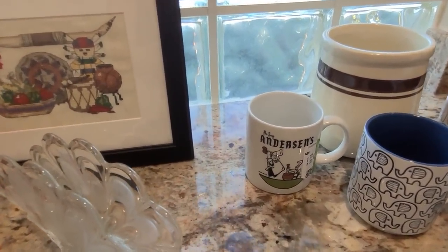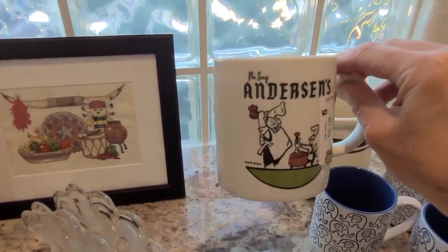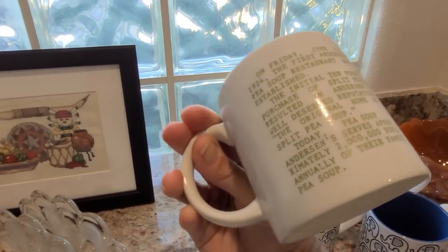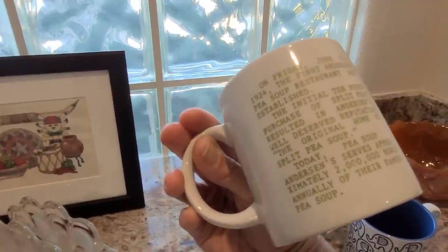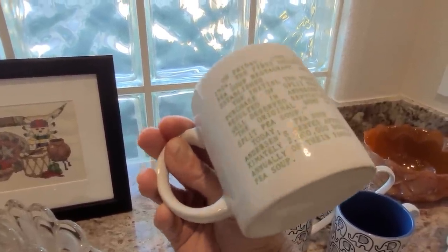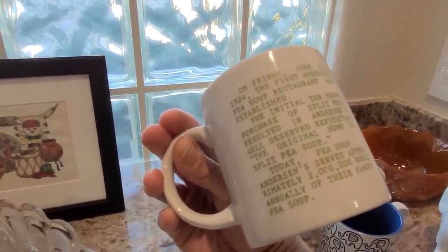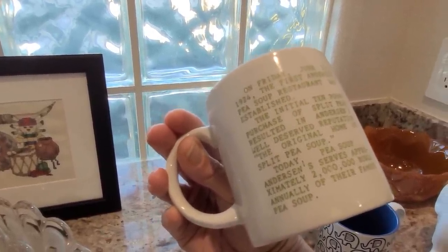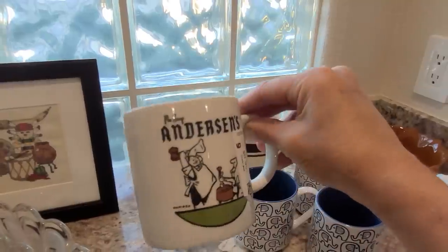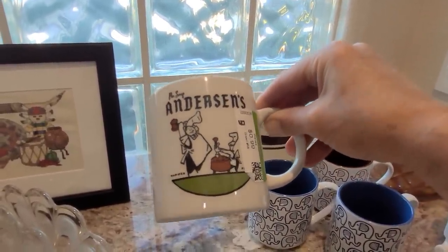Pea Soup Anderson's was a favorite of mine as a child. We would drive up to Solvang on the way. Stop at Pea Soup Anderson's. They opened apparently in 1924, and I don't know whether or not they're still open, but it says today Pea Soup Anderson's serves approximately 2 million bowls annually of their famous soup. That's an amazing stat there. I paid 99 cents for this. I'm going to ask $25.